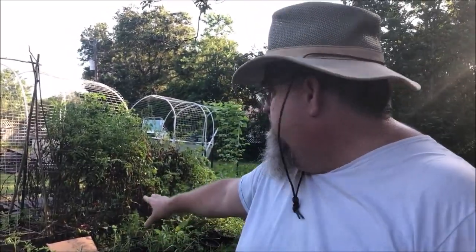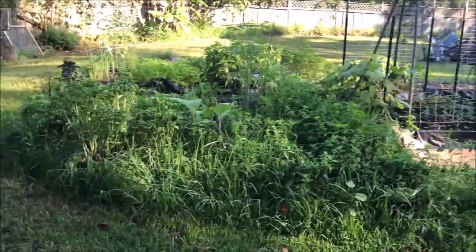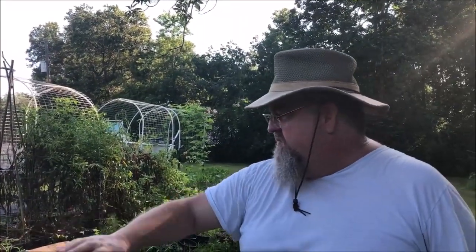I'm gonna work on some ways to keep weeds down that are natural and organic. Part of that is the cardboard on the ground over there. There's a ton of pots that are just covered up by weeds and grass, but we're gonna move all of that over into that area, and then weed it all out. So it's just a never-ending process.